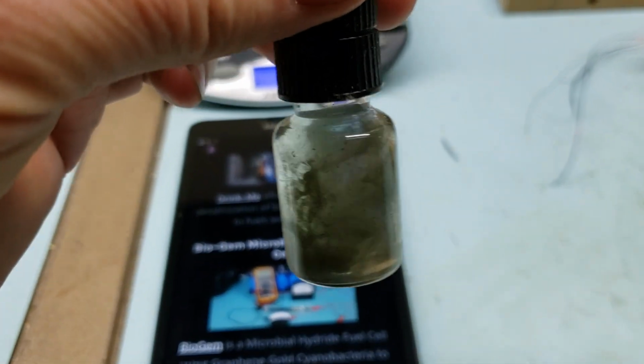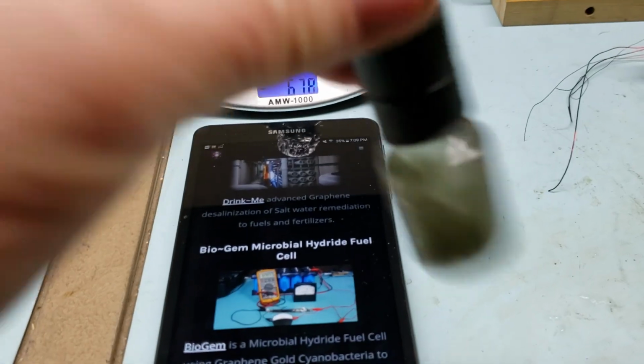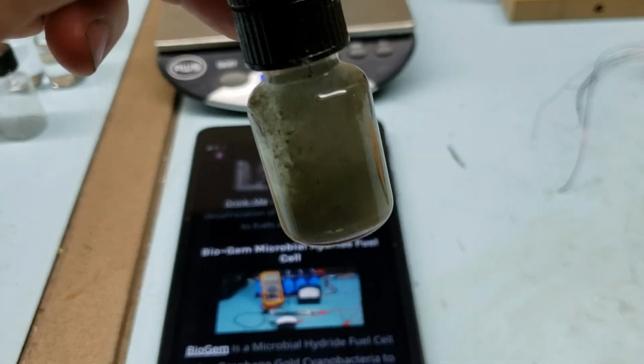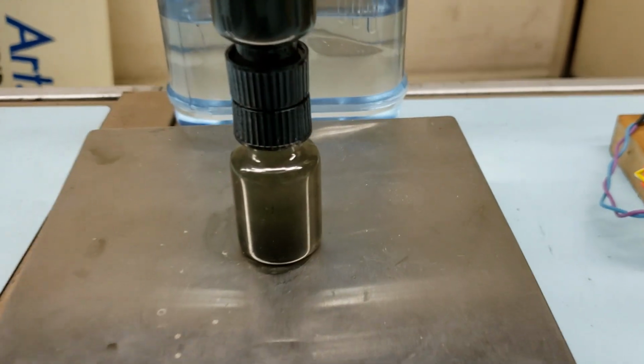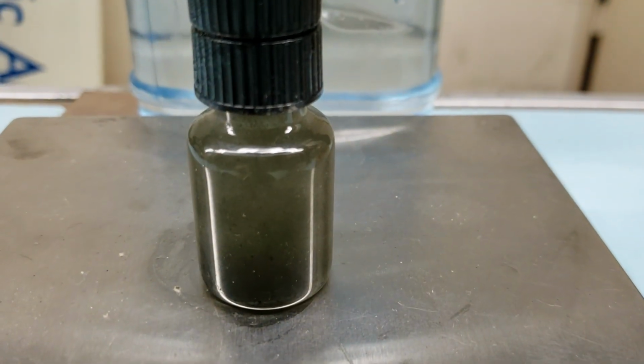Jesus, this stuff is really thick. I'm going to have to drill a bigger hole.